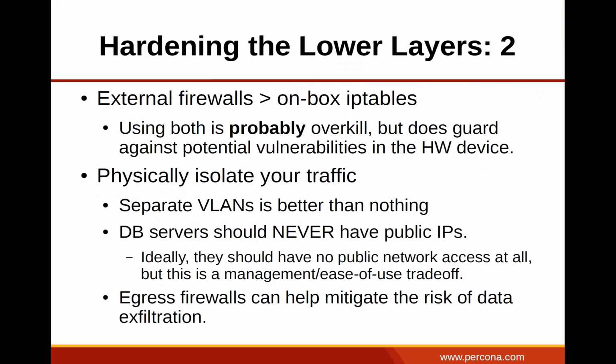And you could certainly use both. You could use an external firewall and IP tables on each server. That's probably overkill. But if you're concerned about your external device not being secure enough or potentially having holes, it's one way to guard against it.